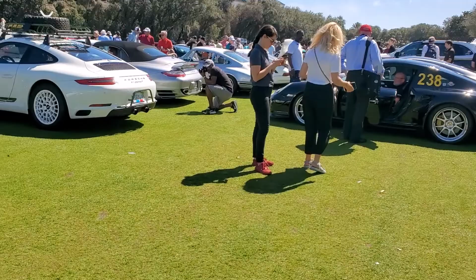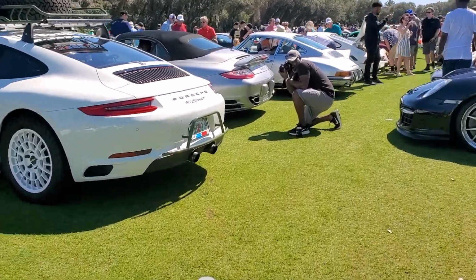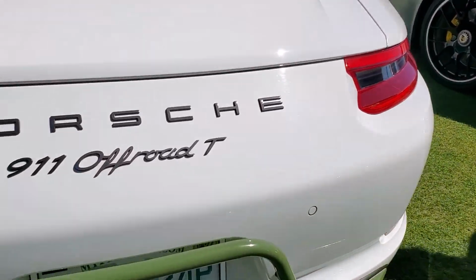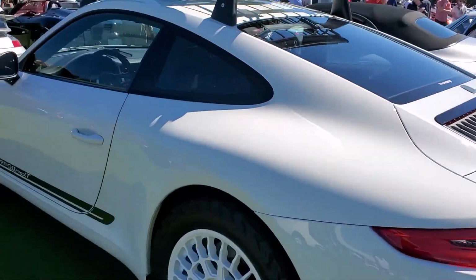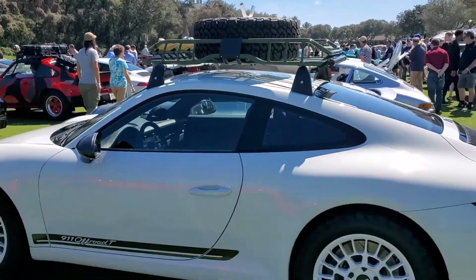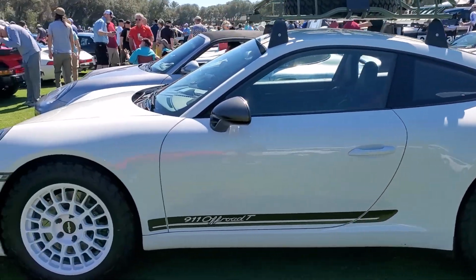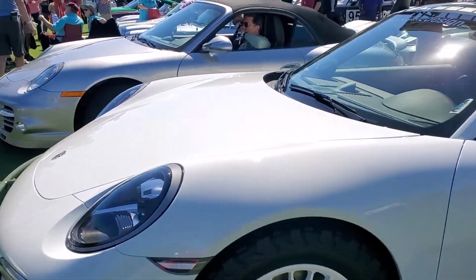And there, check this out. Like I said, here's a 911 Off-Road T, as they're calling it. So obviously I think someone did this up special. But check that out. That is too sweet. Got the spare on the roof. Come around, and so I don't know what they did. They jacked it up a little bit, changed the suspension and whatnot, but they did some stuff to it. So it's kind of cut through here.